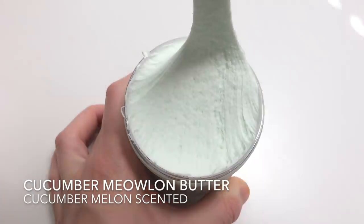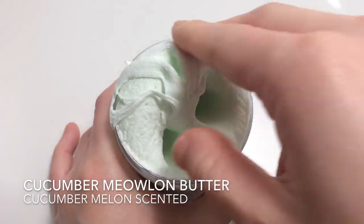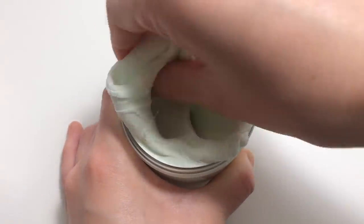Lastly, I'll be having Cucumber Melon Butter, and this one's just a super silky soft butter slime that's scented cucumber melon.